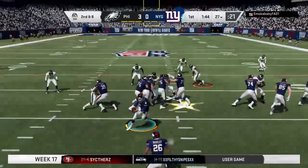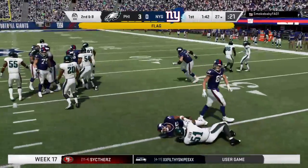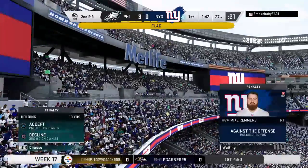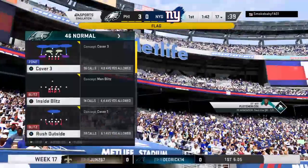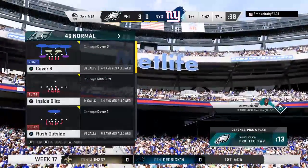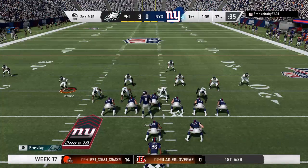On 2nd down, here's Barkley. And he's going to be taken down here with a penalty flag on the field. That one whistled against a big right tackle. You'd think being able to fire out and block it'd be a lot easier to not commit a holding penalty, but it's tough to keep those guys right in front, isn't it?